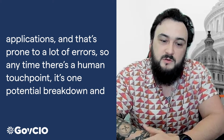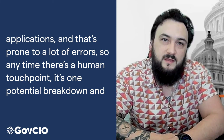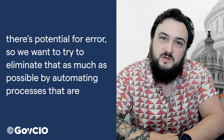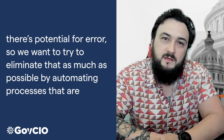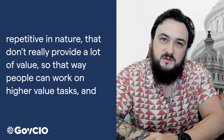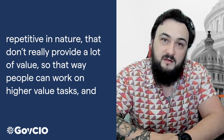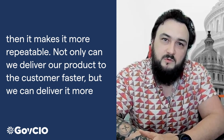When I first started working at the VA, we did a lot of manual deployment of applications, and that's prone to a lot of error. So anytime there's a human touch point, it's one potential breakdown and there's potential for error. So we want to try to eliminate that as much as possible by automating processes that are repetitive in nature, that don't really provide a lot of value. So that way people can work on higher value tasks. And then it makes it more repeatable.